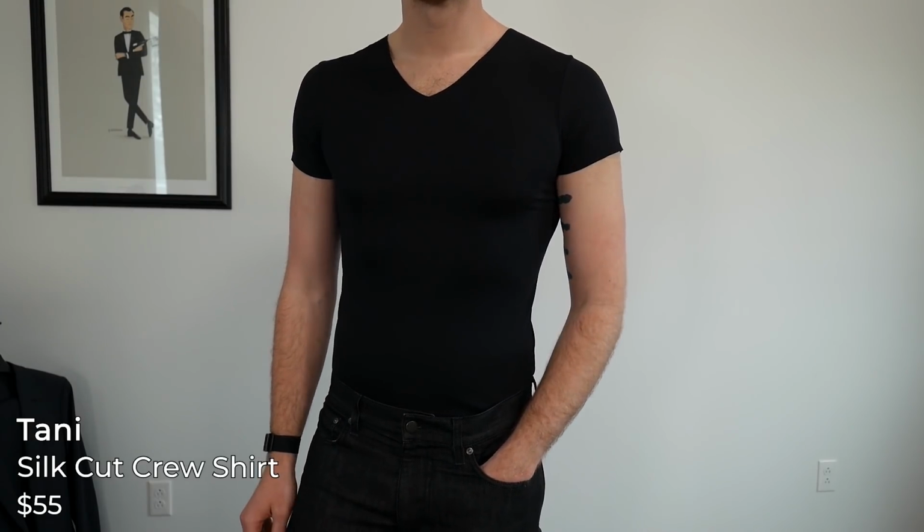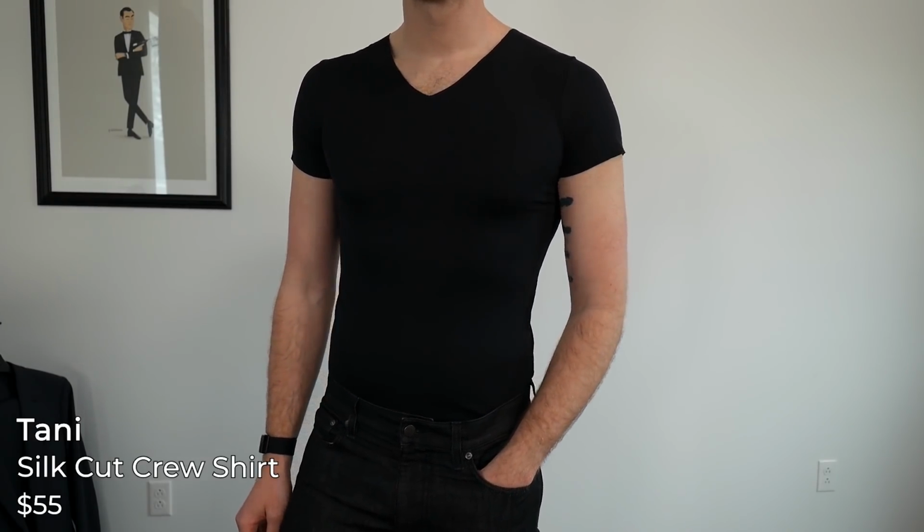And while we're hitting you with all these high prices, let's talk about Tanny. Tanny is one of my favorite underwear brands, and I always talk about it in reference. It is the most luxurious of the underwear brands that I really like to talk about, but once you go there, it's really nice. So this is their Silk Cut undershirt, and it comes in at $55.